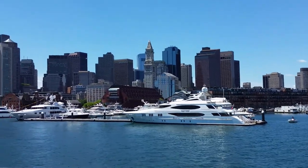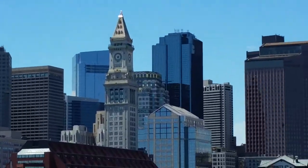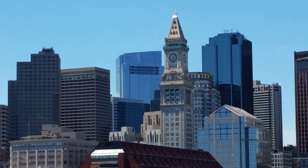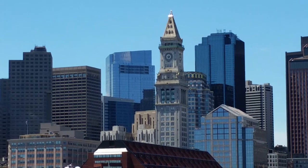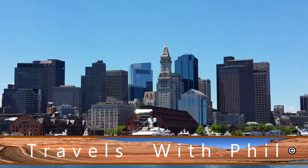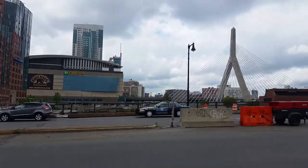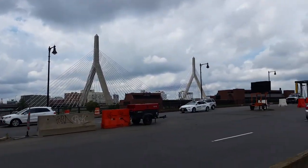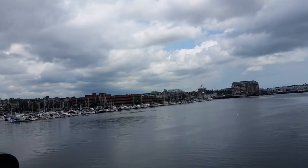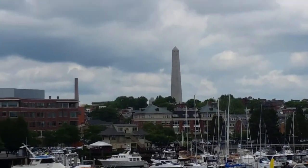But this clock tower is often referred to as the four-faced liar. And that is because there is a clock on all four sides. However, no two clocks tell the same time, and all four clocks tell the wrong time. And that is due to the high wind speeds and wind tunnels that get stuck in between there, that clock tower. There's the TD Garden, Boston Bruins, the big bridge with the fancy design, Charlestown Bridge here, part of the Boston Harbor, Charlestown right over there in the distance. That's the monument for Bunker Hill.